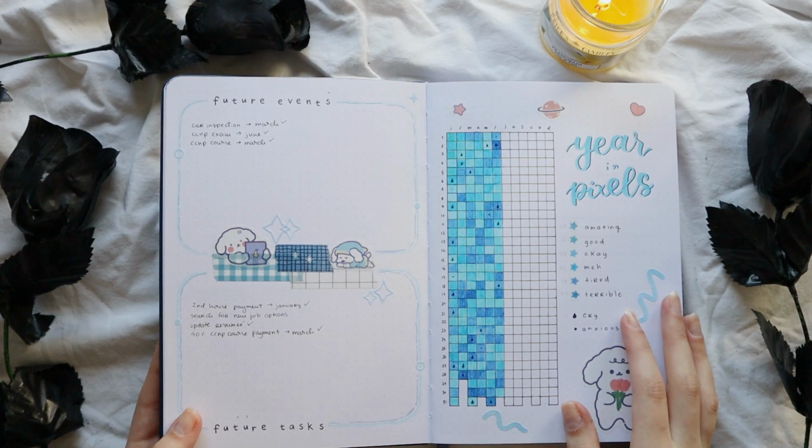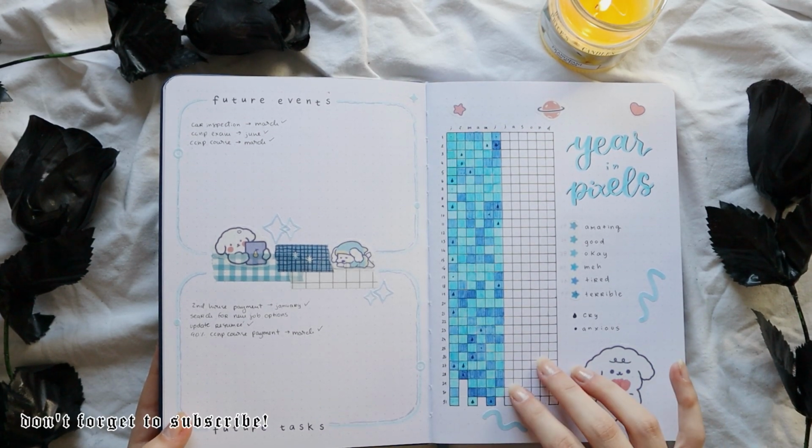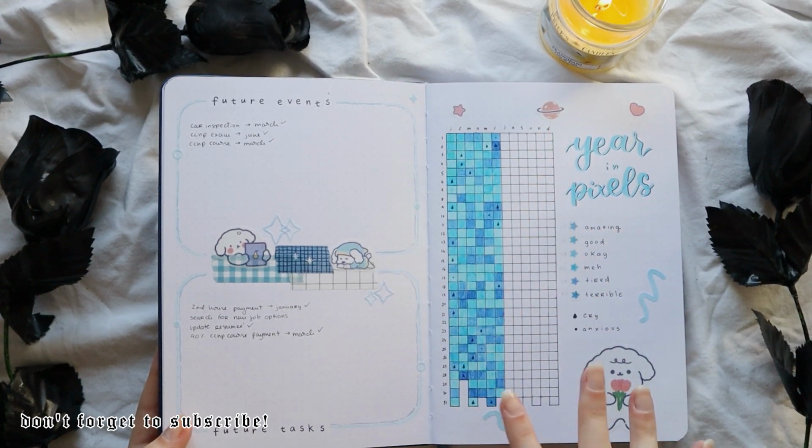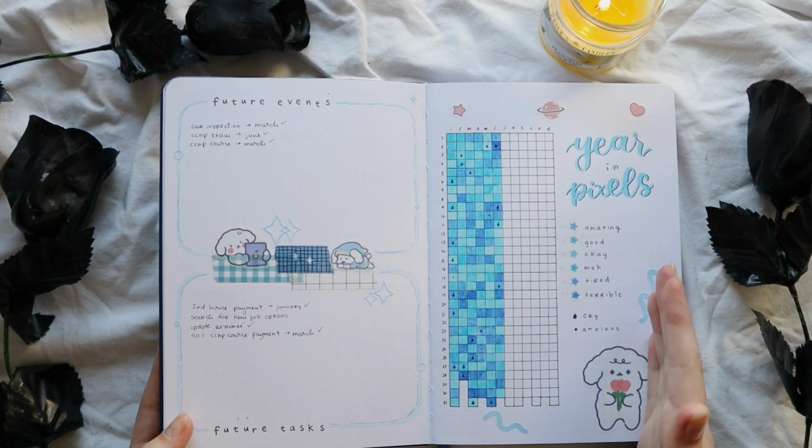And I have my year in pixel spread, and this was my first time doing a year in pixel spread in my bullet journal, and I actually went through with it and filled out all the days for the first 6 months here, because then I moved into another bullet journal.